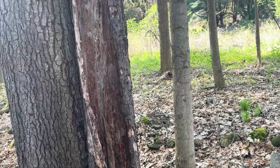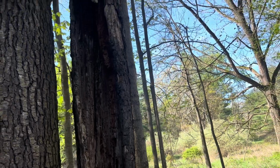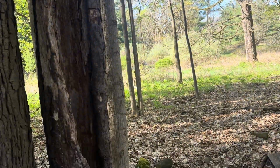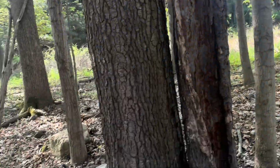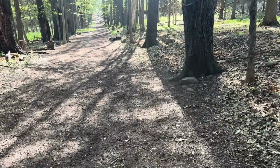And this thing's kind of cool, the way it splits from the bottom there. Yeah, it's like a hollowed out. It's like the middle part of the tree is gone and just the bark remains. That's very different. Huh, cool. Oh, another little bridge.